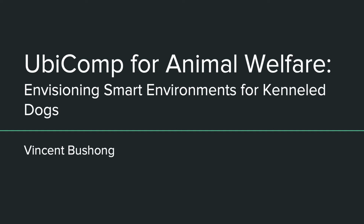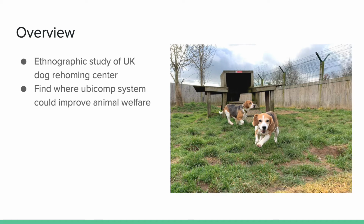This paper is Ubiquitous Computing for Animal Welfare: Envisioning Smart Environments for Kenneled Dogs. So this paper presents an ethnographic study of a dog rehoming center in the UK run by the charity Dogs Trust. An ethnographic study is just a long-term, in-depth study of people, or in this case animals, in a certain place. And the goal is to see how subjects behave in their own environment rather than in a controlled lab setup. The goal of this study was to find where a ubiquitous computing system could help improve animal welfare.